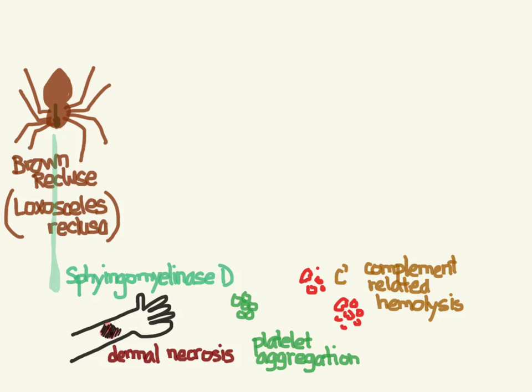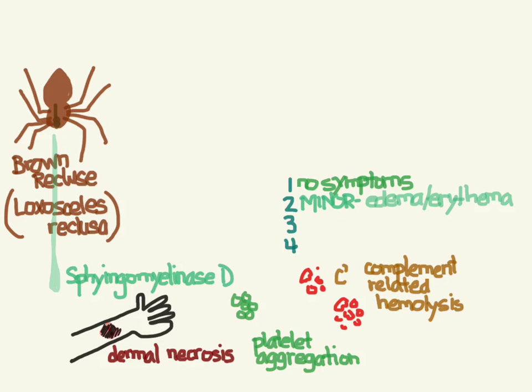Now, much like we did with the snake bites, the rattlesnake bites, there's a grading system for these. 1, 2, 3, and 4. 1 is, of course, no symptoms, no effects. 2 is minor, so some edema and erythema, and that usually just heals with supportive care. Number 3 is dermonecrotic, and that's usually going to heal with a scar. And the final one, number 4, is where the patient is having systemic effects.